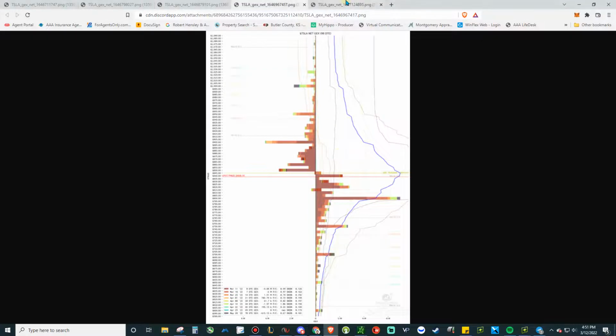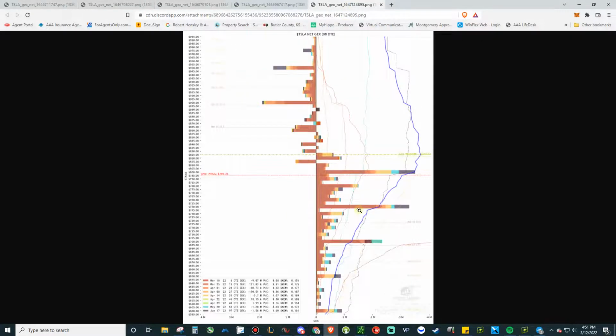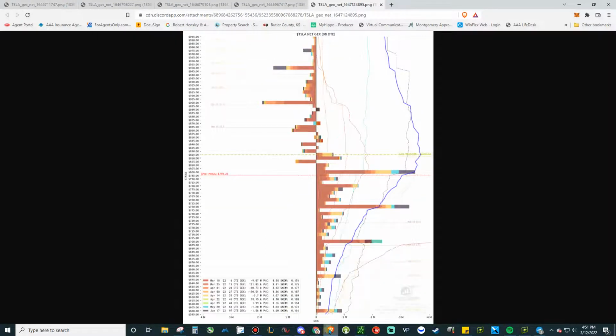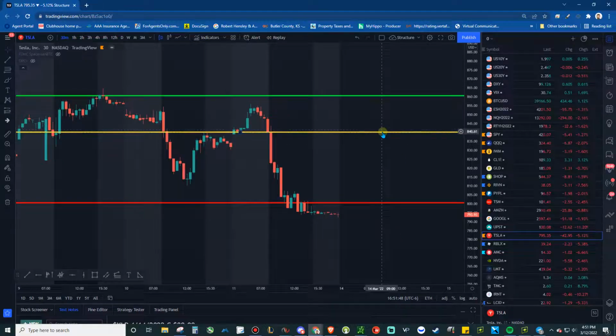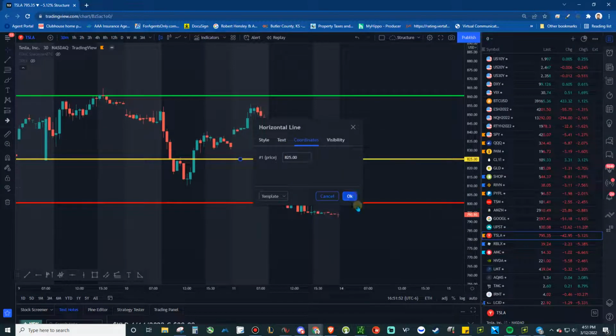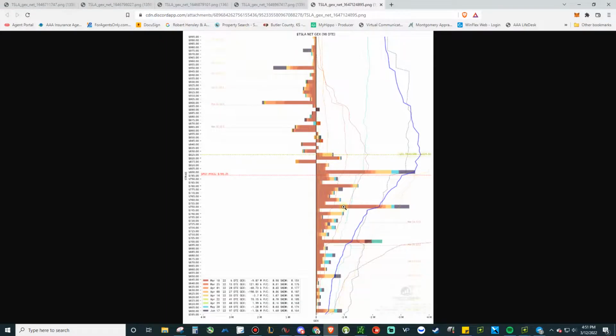Now we're looking into the new day, and I haven't looked at this yet, so you guys are going to get kind of like a live look at how I think about this. But we had that volatility trigger. Looks like it's now 825 again. All right, so this is what we're going to do. We're going to set this at 825. So that's our volatility trigger. I like to take the top two gamma levels.